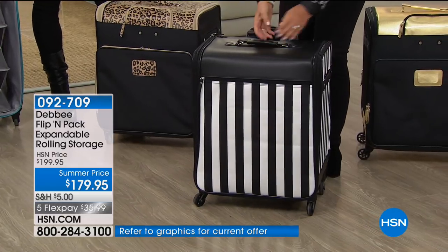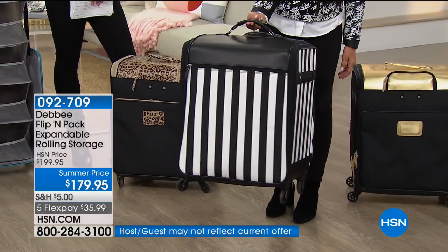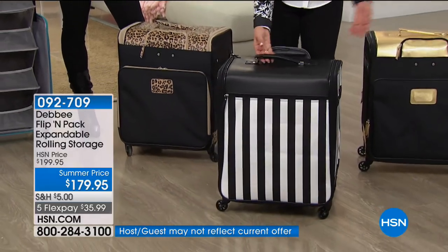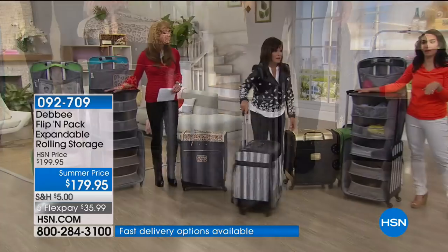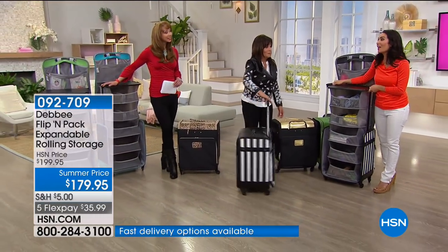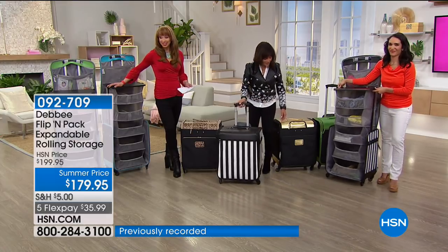And the fact that when it's empty, I have two fingers. I'm not a big, big person, but I can hold this up with two fingers. By the way, this is going to hold up to 30 pounds. So this is going to hold a lot of stuff. A lot of stuff, yeah. And it's going to get you organized and keep you chic at the same time.